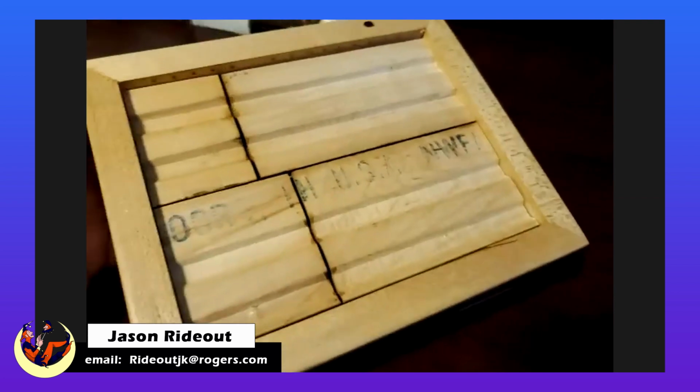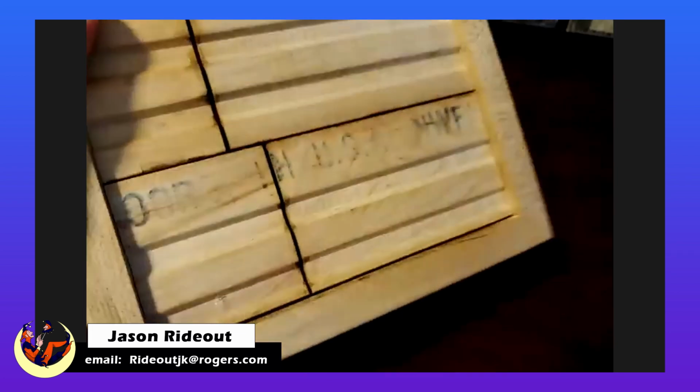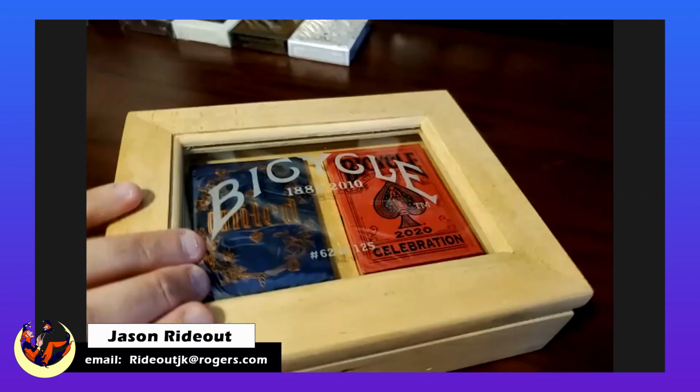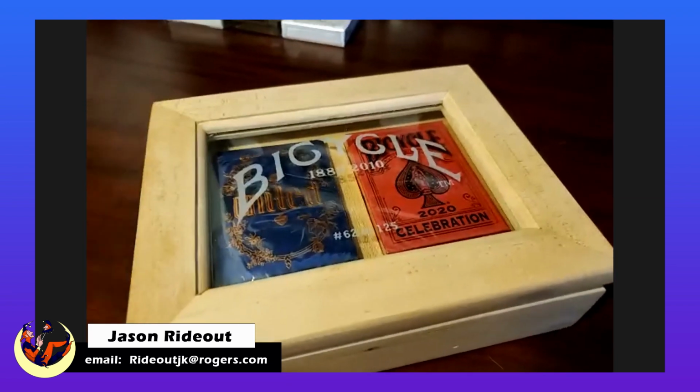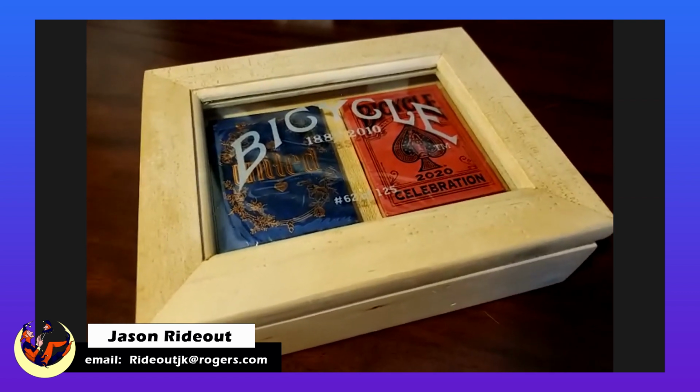Yeah, you can actually see the floorboards. That's so cool. It's pretty neat. It's got a lot of weight to it. It's not cheap. A lot of love went into making these, and I'm very, very happy to have it in my collection. Great, man.